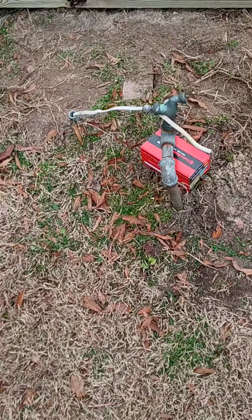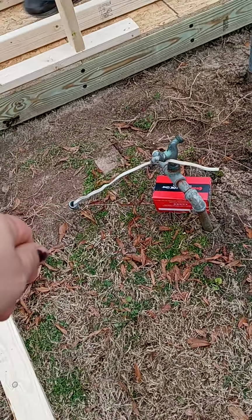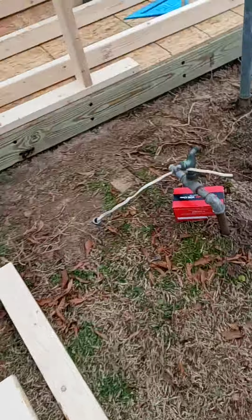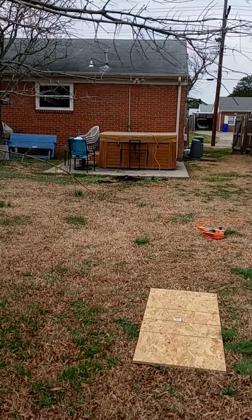I got shocked yesterday. I cut that wire. There was no power to it. I had my meter on it. There was absolutely no power, and we're trying to figure out where the power was. So I'm like, well, I'll figure that out later. There's a switch right there that the cord's tucked into.